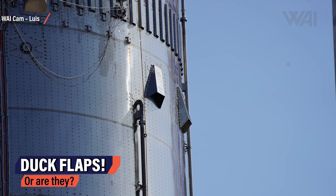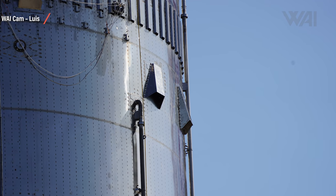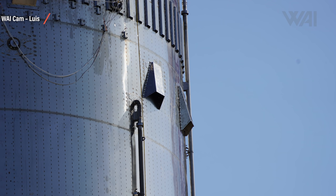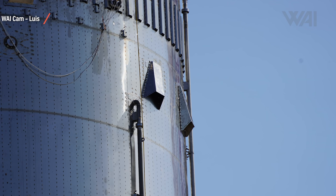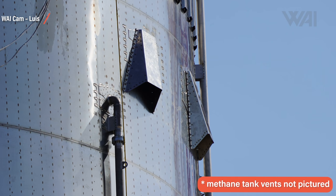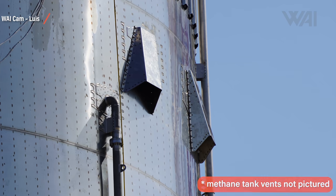Do you see those covers? Those effectively turn the ullage gas vents, needed to keep main tank pressure stable even in space, into thrusters. Super Heavy will need an RCS in the same way as, for example, a Falcon 9 booster does. There are two of these vent locations, the methane tank vents, high up. Torque is high up there for a thruster, and so they'll control the attitude of the booster while in space.